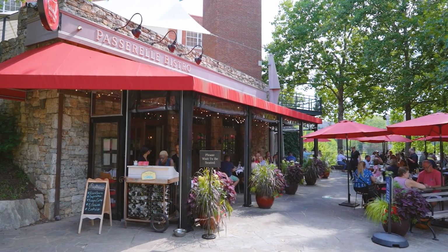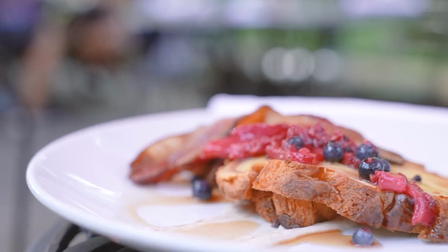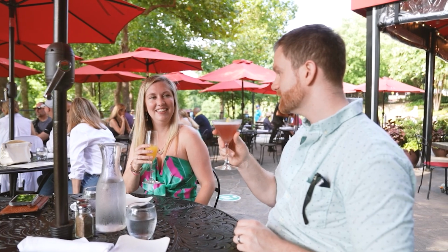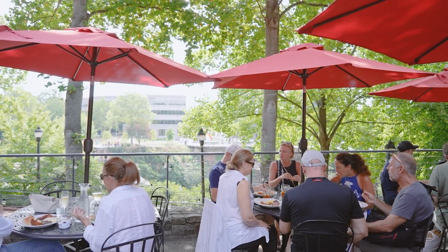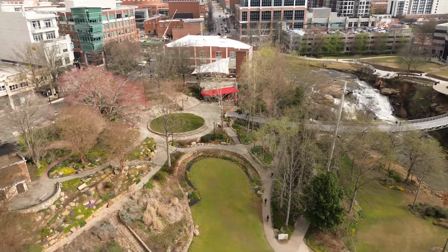Okay, so first up, we are heading to a cozy little French-inspired spot, Passerelle Bistro, right in the heart of Falls Park. Now, with the views overlooking the iconic Liberty Bridge, this location alone is enough to win you over.